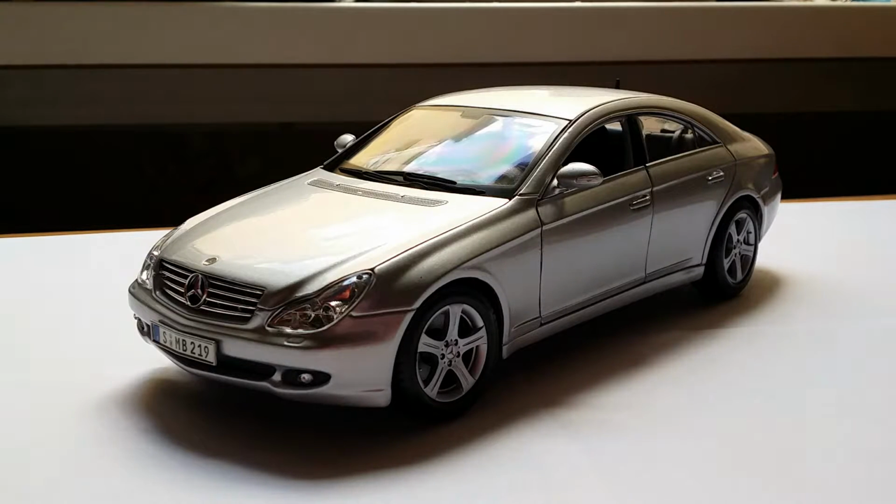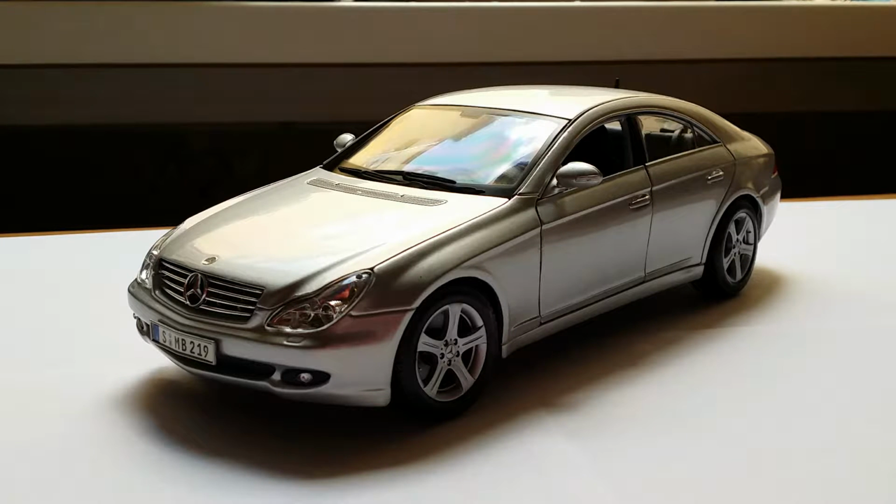So this is my personal conclusion, but I think that the CLS is more style over substance, because it is one of the sportiest and most elegant looking sedans out there. However, when you're inside it, those small and high windows kind of take away from the viewing pleasure. This particular car is out of production and therefore harder to get, and I'm not just talking about the real one, but I'm also talking about this model.